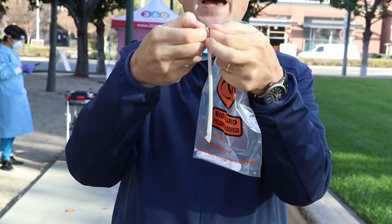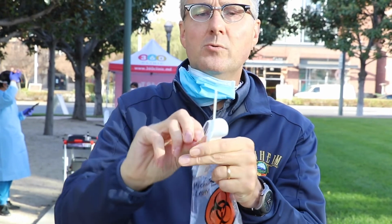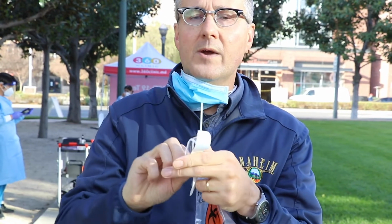Just like a Band-Aid package, it splits open just like this. And now what you want to do is get it open enough where you can grab the end of the swab and then go ahead and take it out. Now you can see the top of the swab right there. Now here is the fun part.